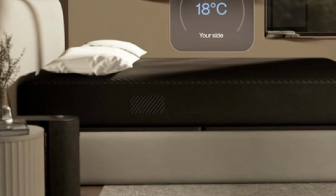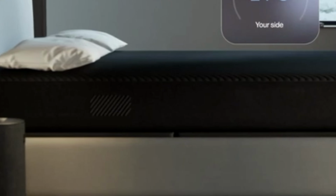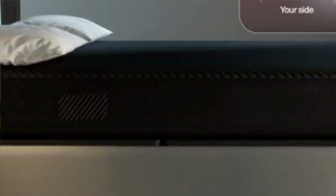It's also got buttons on the side, which I really like. It's like a hatched area which you can tap. If you tap it twice, the bed will get colder, and if you tap it 3 times, the bed will get warmer.